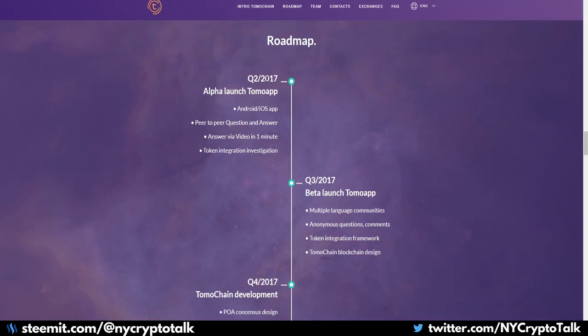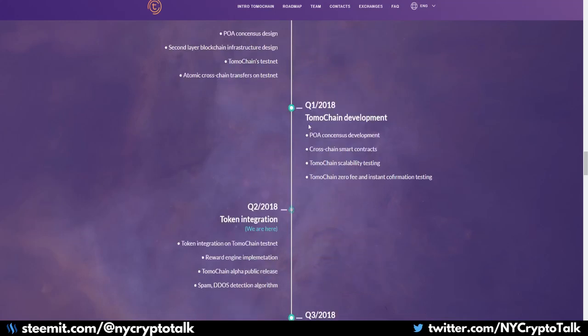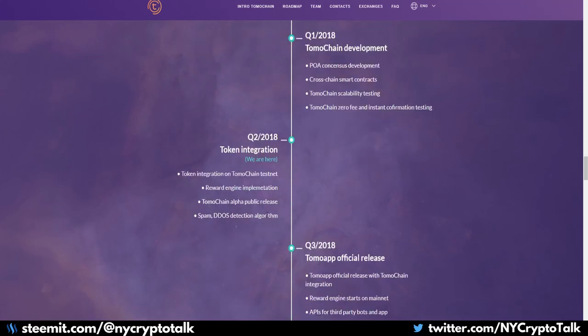So the alpha launch was back in Q2 of last year. Q3, they had their beta launch. They had their actual Tomochain started in Q4 of last year, and it's ongoing into Q1. And of course, the testnet is available now. And the Q2, so this is where we are right now. They have a nice little blinky light here.